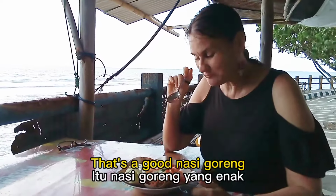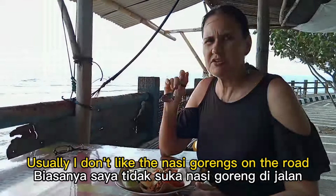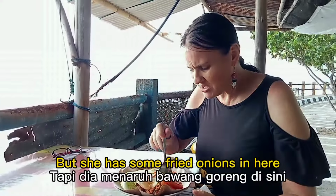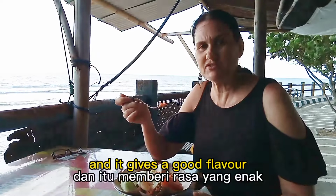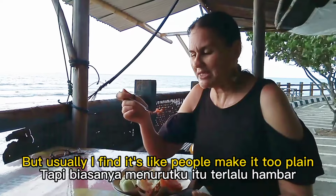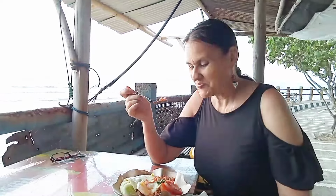That's a good nasi goreng. Usually I don't like the nasi gorengs on the road. I find there's not enough taste. But she has some fried onions in here and it gives a good flavor. Usually I find people make it too plain, and I usually only like my husband's nasi goreng. But this is good, it's really good.